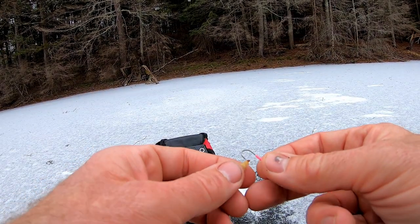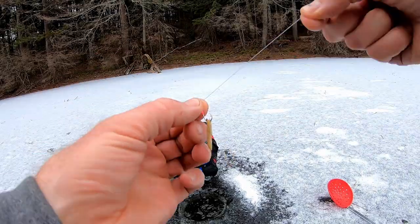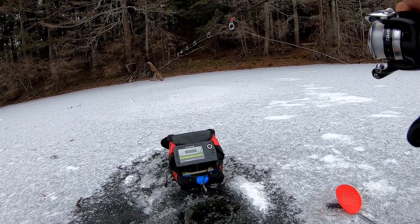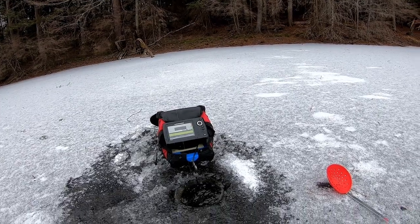Tipping that Kender jig head with a wax worm, just like that. That last fish came in so fast. I didn't even see him on the graph. He was just there.